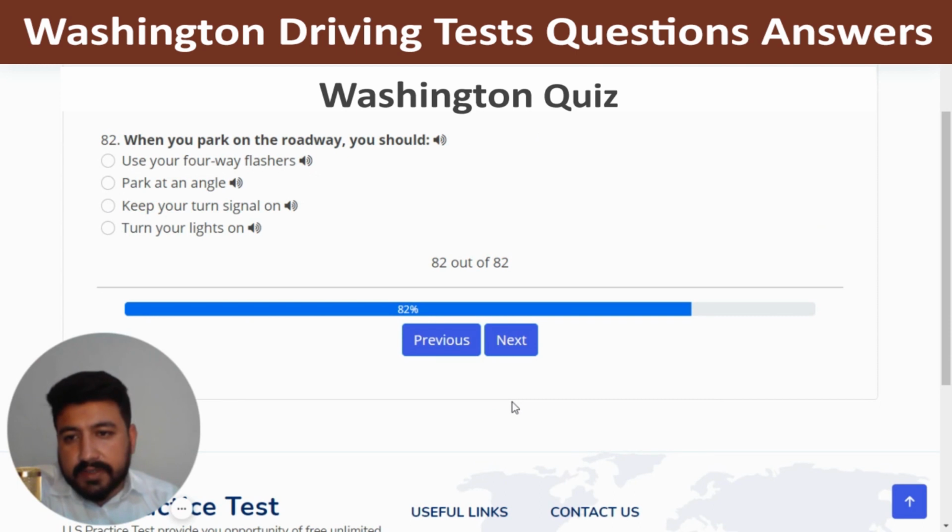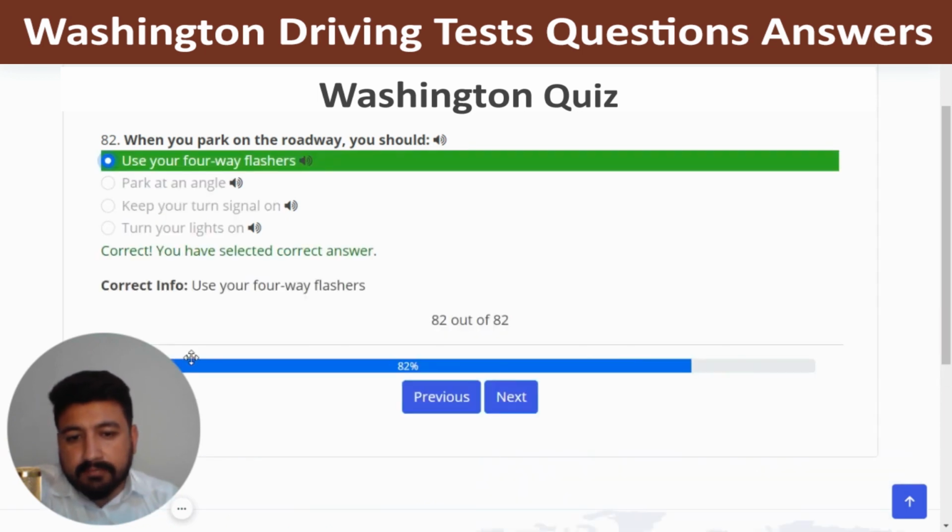The last question is when you park on the roadway, you should. The right answer is use your four-way flasher. So I'm going to click on the first option. Yeah, this is the correct one.